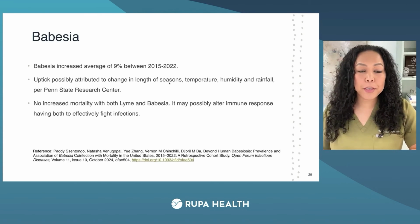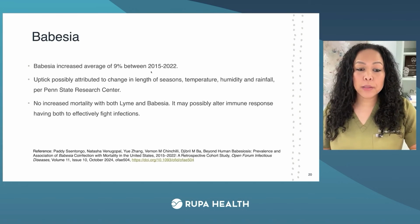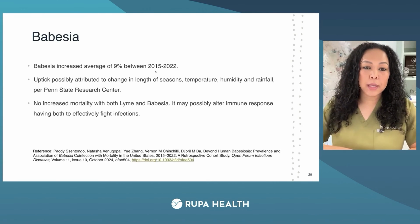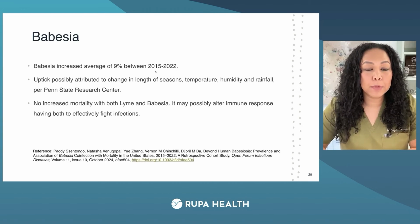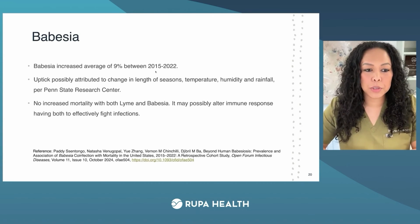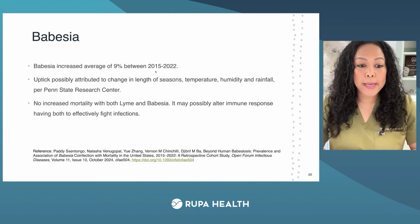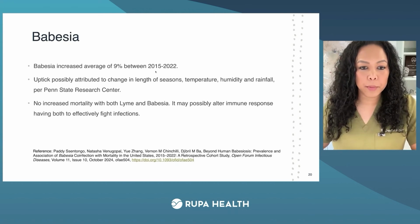What they did find in the study, as I mentioned, is that about 41 to 42% had co-infection with Lyme disease. But they showed in the research that there was no increased mortality from having both Lyme and Babesia. In fact, they suspected that having both may have altered the immune response to be able to more effectively fight infections. The head key researcher mentioned that having both of them may make the body more able to effectively fight infections, and they didn't see any increased mortality by having both.